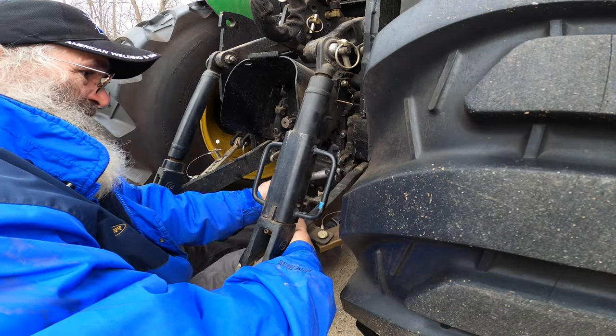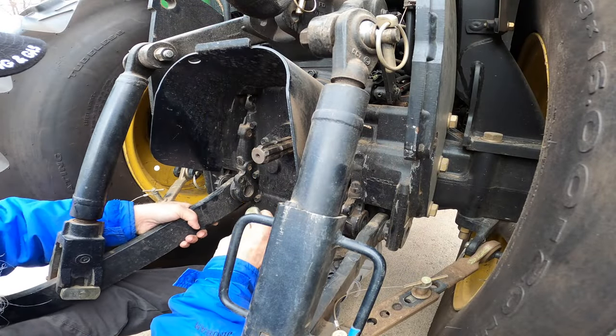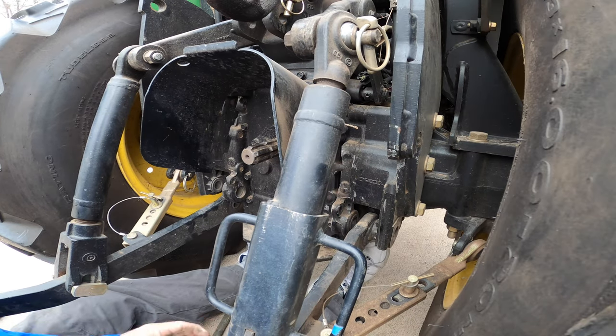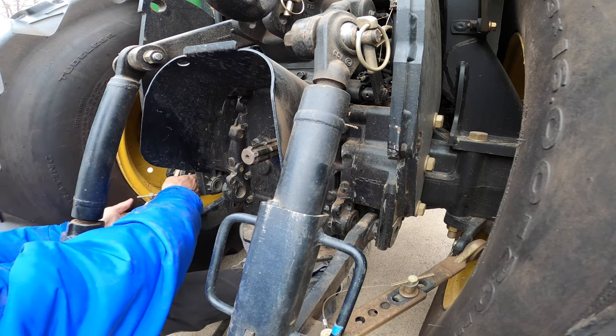Your leg. There we go. All right, now these pins have to come out over here.